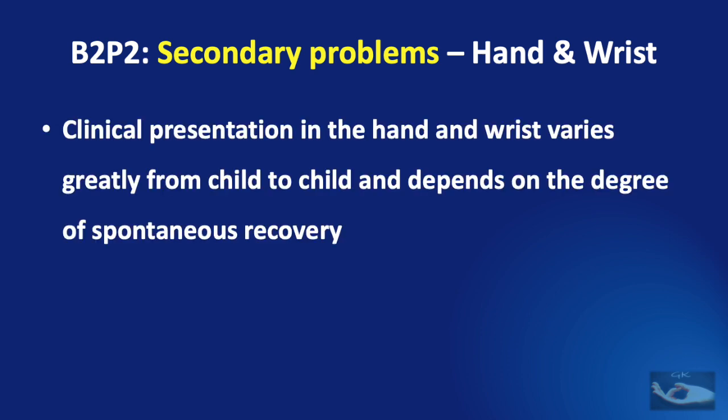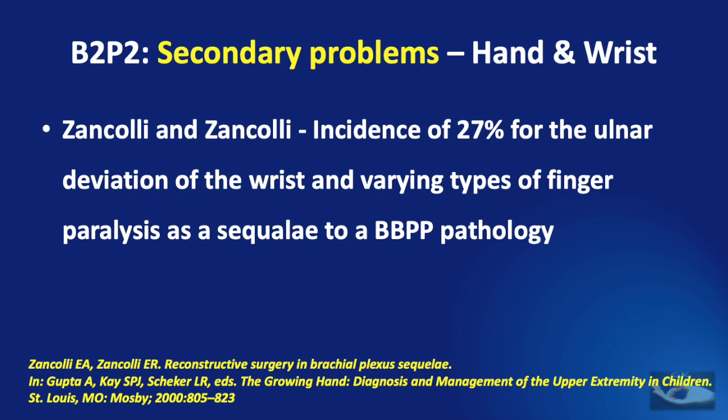The clinical presentation in the hand and wrist varies greatly from child to child and depends on the degree of spontaneous recovery. The study by Zancolli et al. revealed an incidence of 27% for the ulnar deviation of the wrist and varying types of finger paralysis as a sequelae to birth brachial plexus palsy pathology.